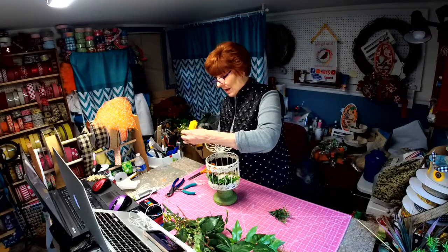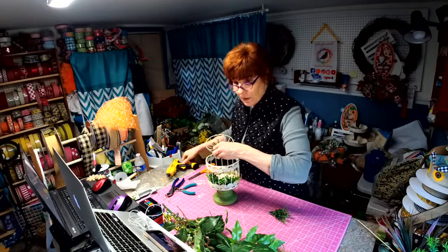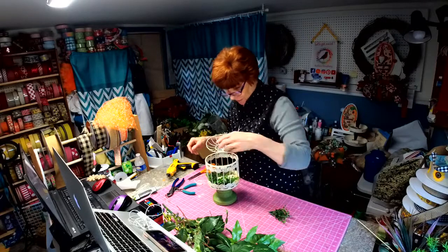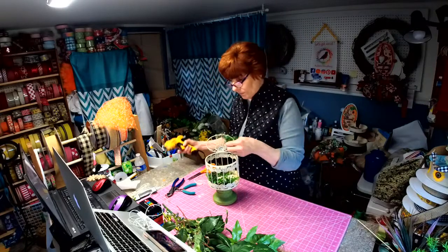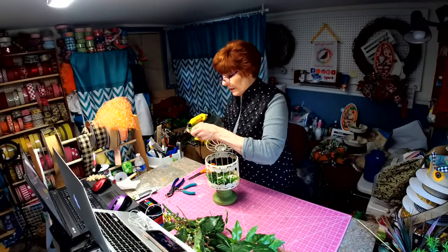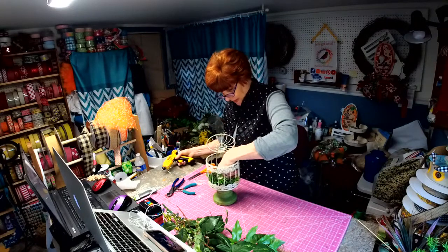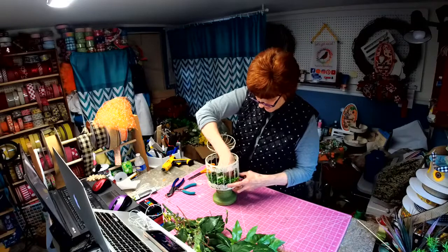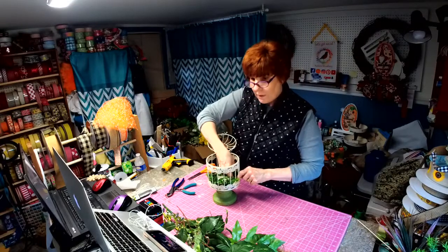All right, so I have 5 pieces of boxwood in here, and I'm just kind of gluing them to the base, which is what I did with the candle holder. I glued it to the base, and it didn't hold, and I ended up having to glue it again.